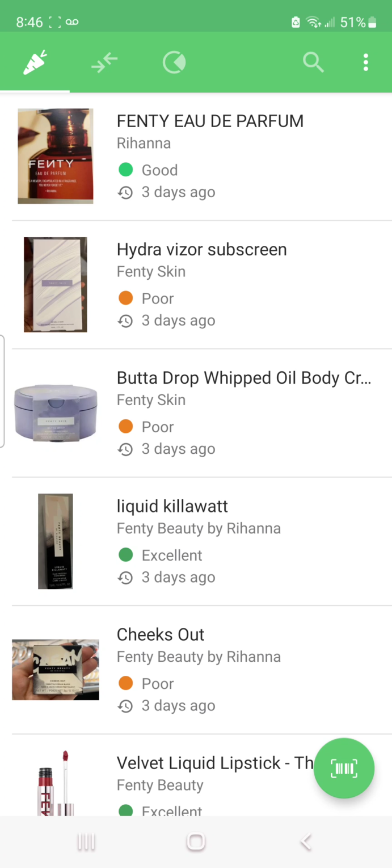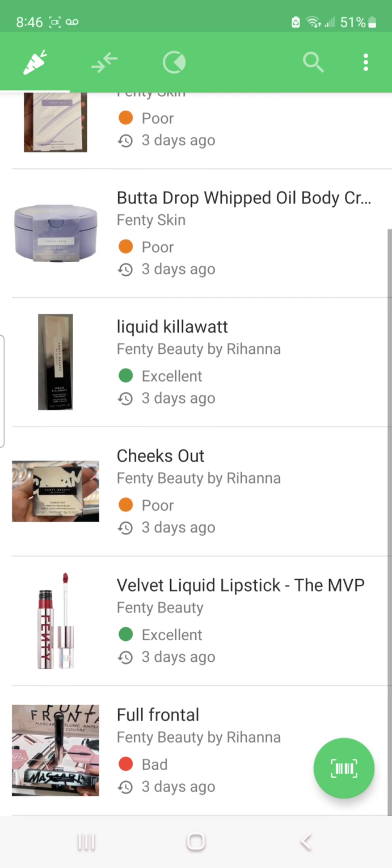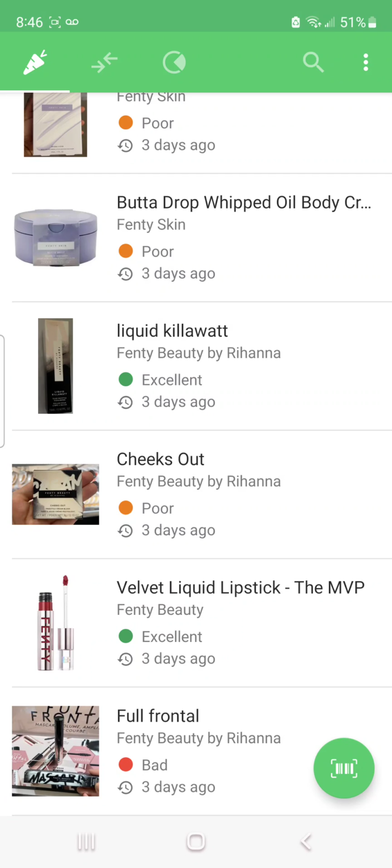So I feel like after this video, we can go through to see, oh, that was a good one, or that was a poor one. Like it says good, poor, excellent. The cheek so is poor, the liquid lipstick is excellent, something like that, just as a refresher. So yeah, this is the Fenty box.